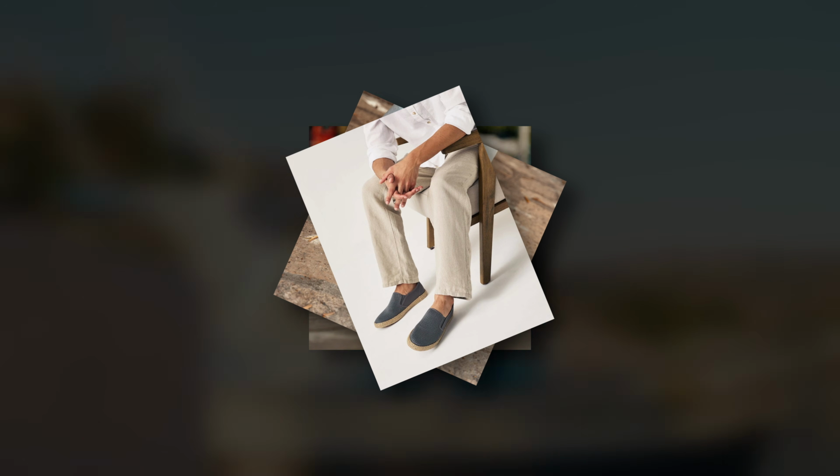Now I'm the minority here, I'm sure. I'm not a fan of espadrilles. I don't like the way they look. They look like Toms or Bobs shoes. I just don't like them.